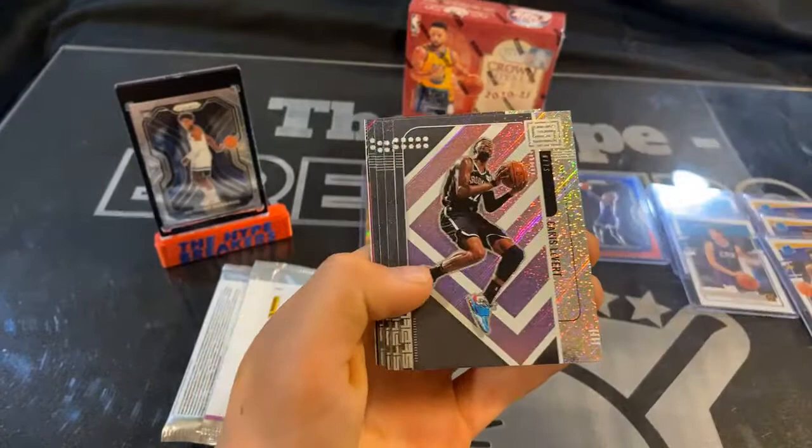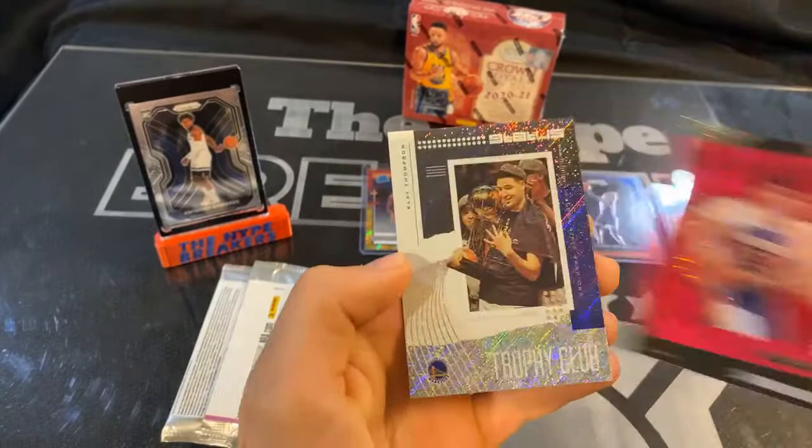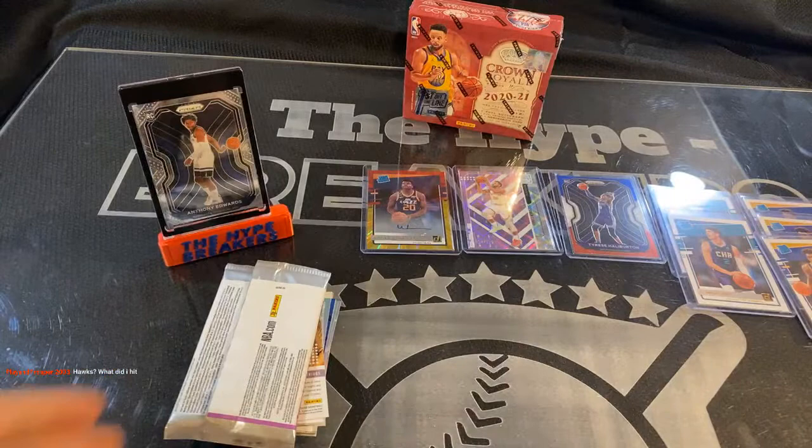Caris LeVert, Kyle Guy for Sacramento. Andrew Wiggins, DeJounte Murray, and New Beginnings Cameron Johnson. Pink Pulsar for the Phoenix Suns. We got Klay Thompson, Trophy Club for Golden State. And now on to pack number two. Not pack number two, stack number two.